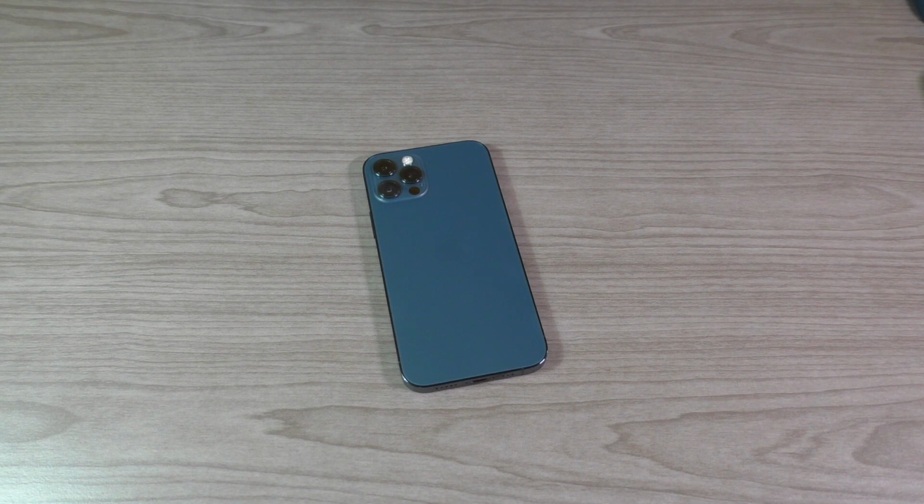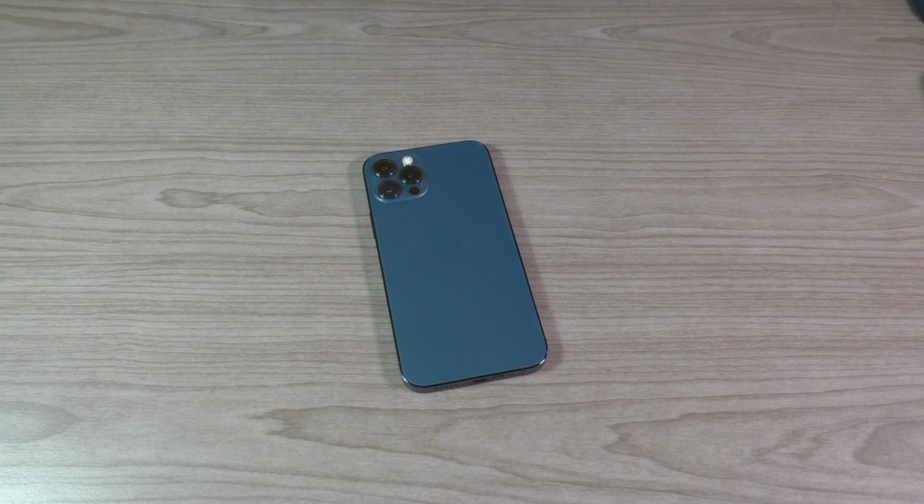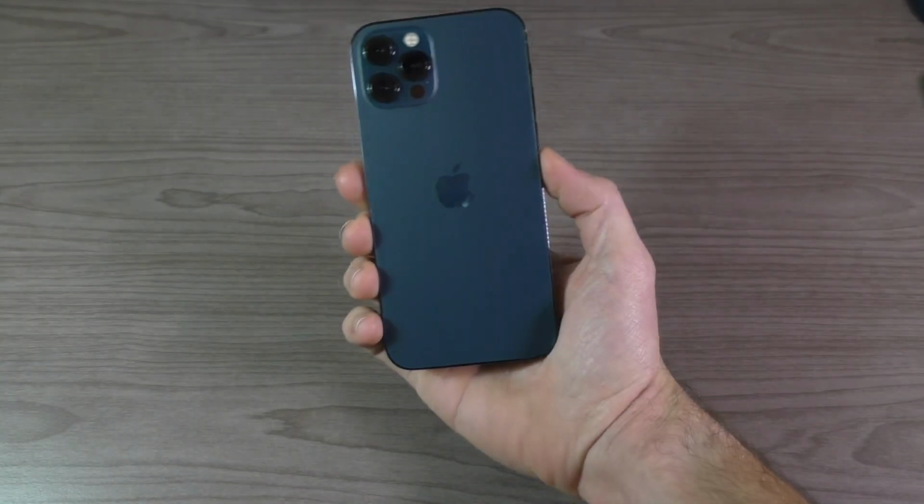But this year I finally decided to upgrade. So anyways, my perspective on this phone is probably going to be a bit different. I'm not upgrading from a 10, a 10S, or an 11 Pro. With that in mind, let's go ahead and kick off this review. I pretty much am going to do this how I typically do my reviews.